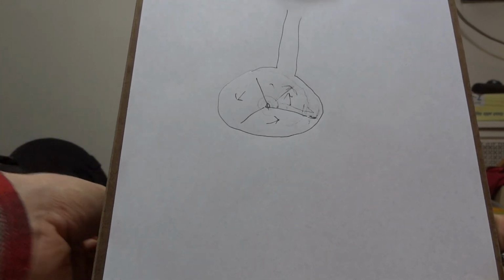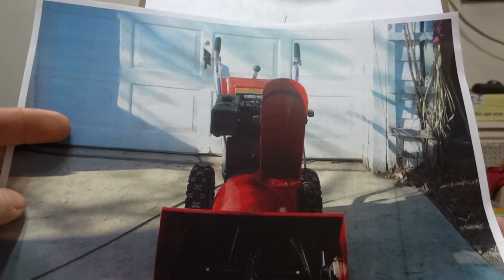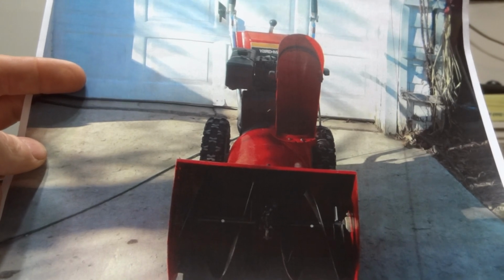Another interesting design that I have on one of my machines is this old Yardman Snowbird, and this was a later generation of those antique machines I showed you. And if you can see in the picture, this has a huge impeller. The assembly behind the auger is gigantic.